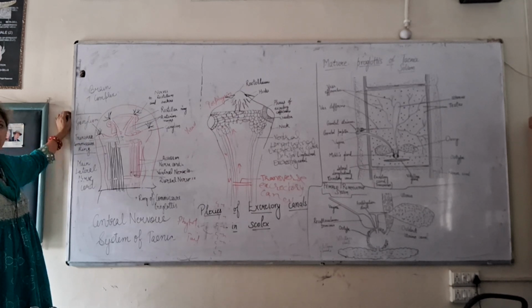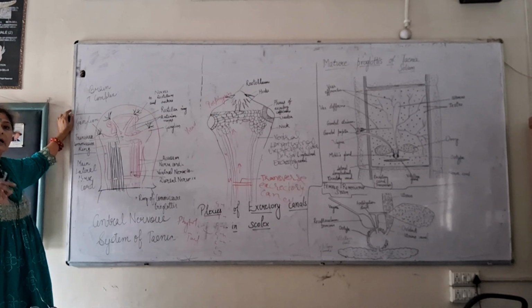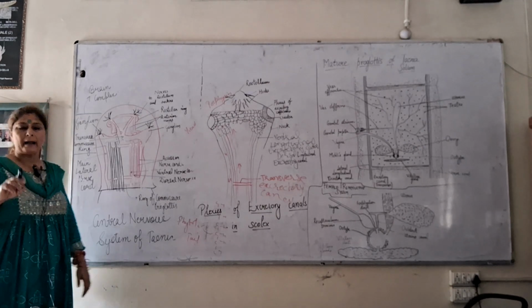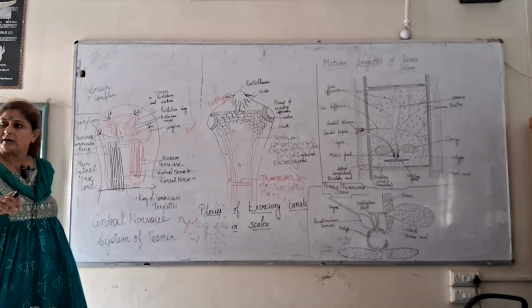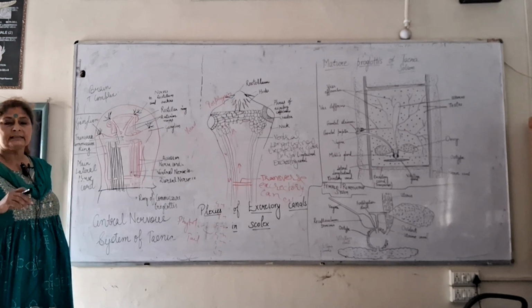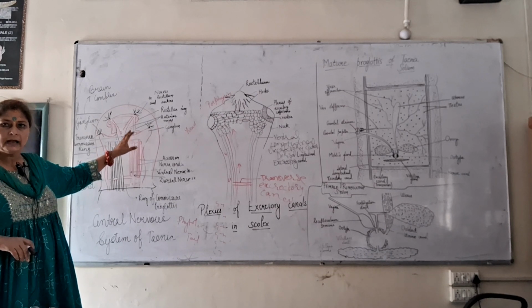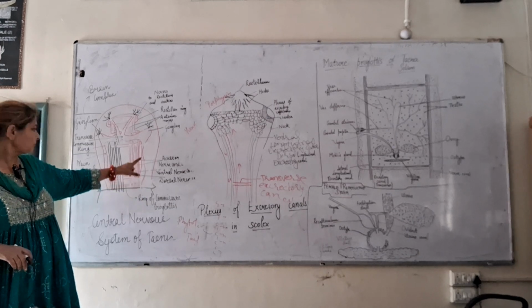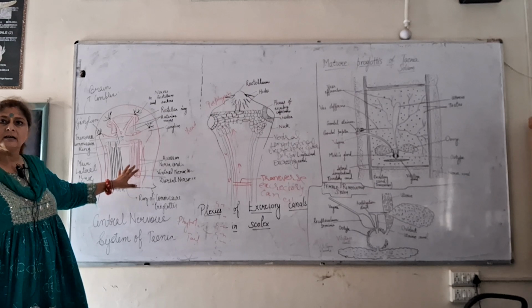Now let's start with the nervous system, which consists of the central nervous system. Always, the central nervous system consists of brain and spinal cord, present in the center, so it is called the central nervous system. In this case there is no brain; there are present only ganglions and nerve cords. This is clear to everyone.